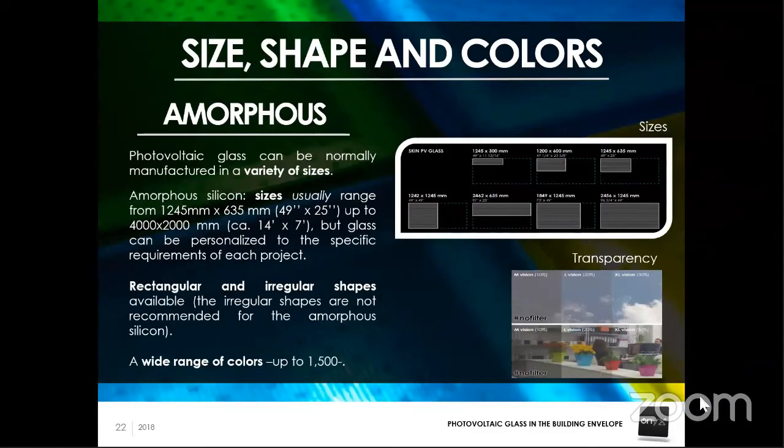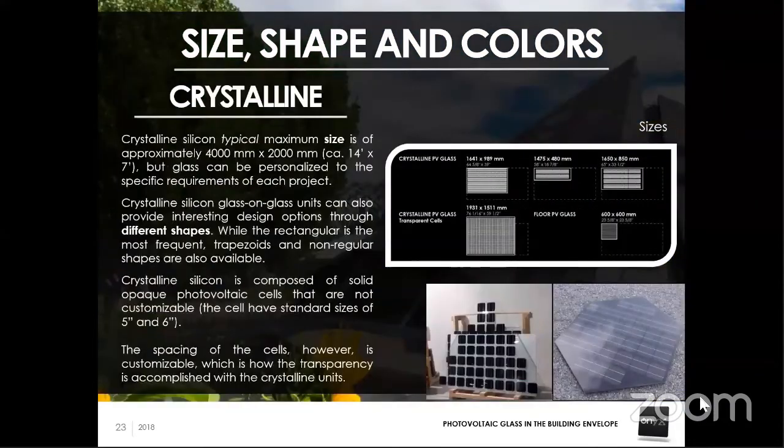So next one, please. In the case of the crystalline silicon technology, it's going to be the same thing, right? Here we have standard dimensions. We can also do customized dimensions. And as you can see in this slide in particular, we can do shapes, right? You can see a triangular PV glass and also a hexagon that we installed at the Denver Botanic Gardens a few years ago, and it's a fully functional PV glass.